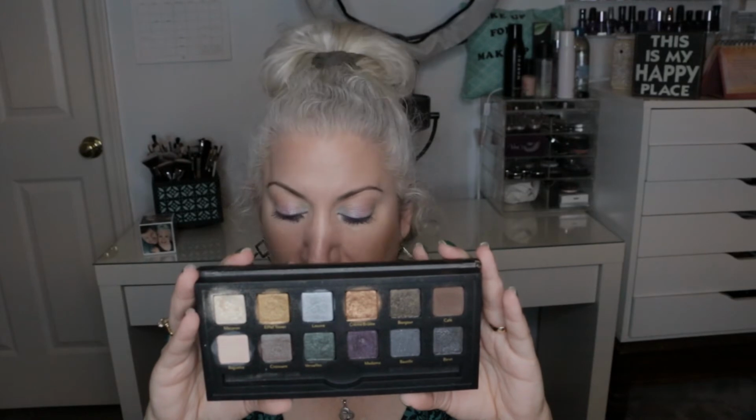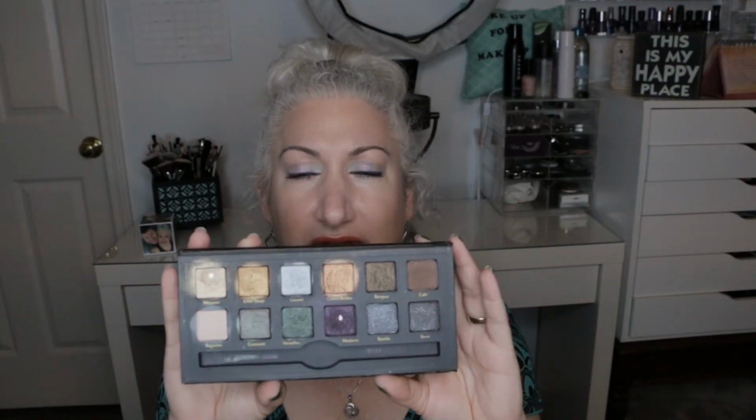And I will say, like I mentioned in another video, that these shadows, from when I was using them, performed much better than the other palette that I was using in the Level Up. That one was the Northern Lights, I believe, and this one was Let's Meet in Paris. I don't know, these just performed really, really nice, and I really enjoyed using this palette. So that is what this one is looking like.